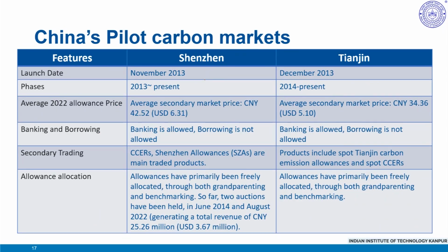Next, we have Shenzhen and Tianjin. The launch date is 2013 for both the markets, and currently they are implemented in phases. The average allowance allocation price was $6.31. This is the average price of allowance being traded in Shenzhen market, and $5.1 is the average allowance secondary trading price in Tianjin. For both the markets, banking is allowed and borrowing is not allowed.